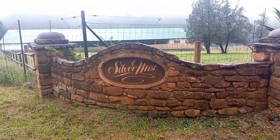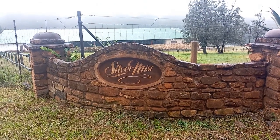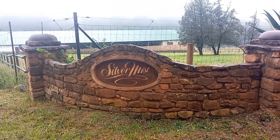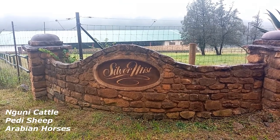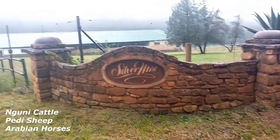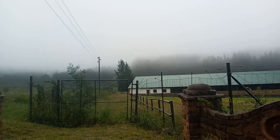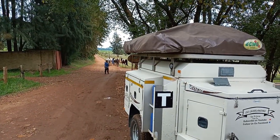Silver Mist. This is just near Magoebaskloof. It's very nice here. It's a horse breeding farm. They also breed some kind of goat and also some sort of sheep that apparently is special. So as you can see, living up to its name, Silver Mist all around. This morning, okay.